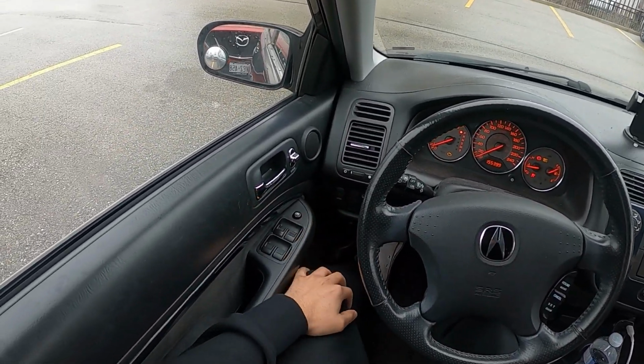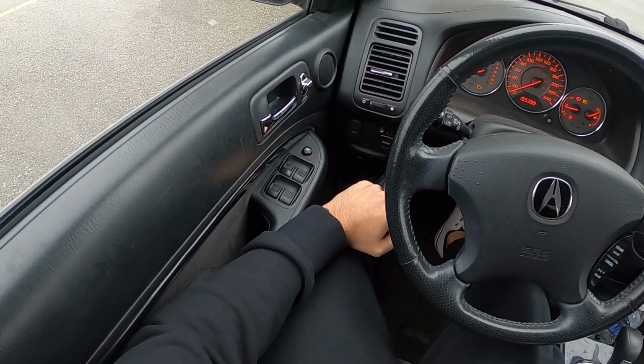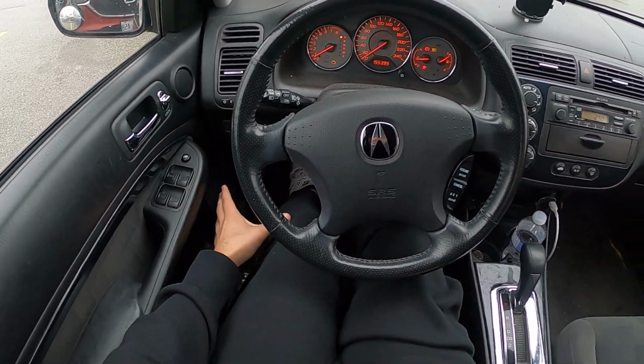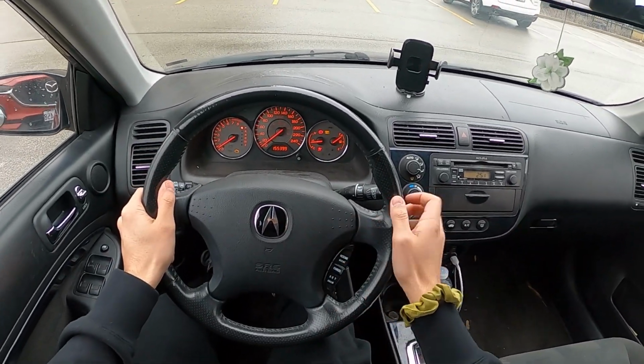And along with that, you have cruise control, automatic mirrors, which are amazing, and also heated. So that is an amazing touch from Acura there. You have your ventilation system, your tweeters, speakers, and all that. We'll move over to the steering wheel. What a beautiful steering wheel.